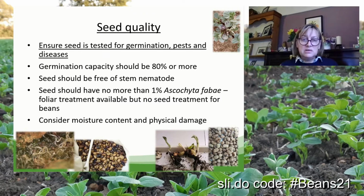Another disease which doesn't quite affect spring beans as much as it does winter beans is Ascochyta fabae, but we don't have any seed treatments to control this. So it's important that we test for it and that we don't use seed that has more than 1% Ascochyta.